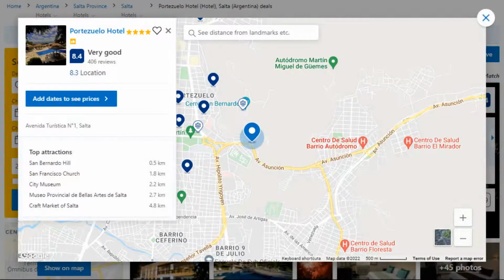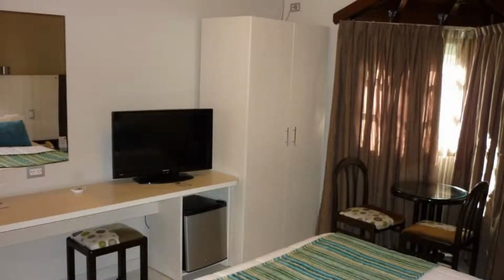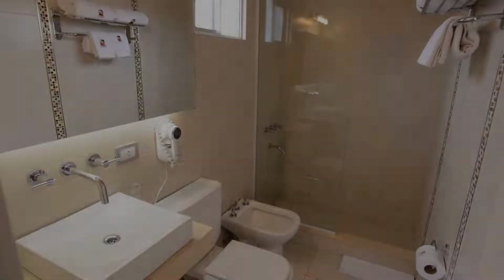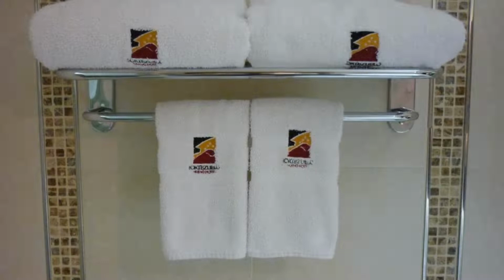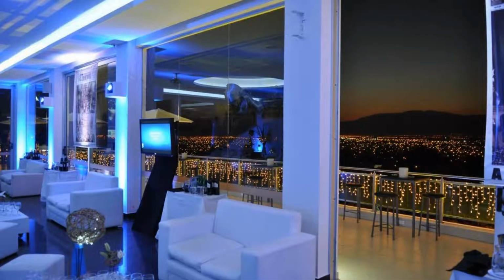Number 7. This is a 4-star hotel. The location of this hotel is superb and guests love walking around the neighborhood. Check-in time is 2 p.m. and check-out time is 10:30 a.m. Guests are required to show a photo ID and credit card at check-in. Pets are not allowed in this hotel.